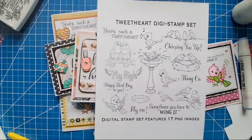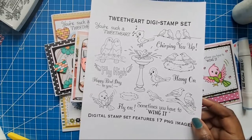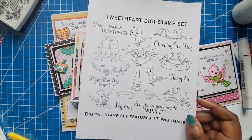Well, y'all, I hope y'all were inspired. I can't wait to see what y'all do with this. If you put the peeping cat and the bird with his wings flapping. Oh, wait a minute. That went by too quick.